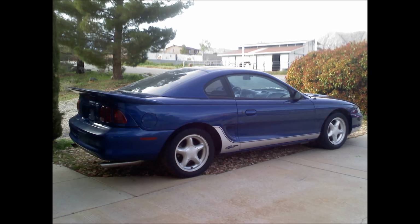You can see here, this is the car, and the owner had put on a gray side stripe that said GT. He put on a different wing since it didn't come with one. At the dealership, it was a really cool car. 40 Series Flowmasters, sounded amazing.